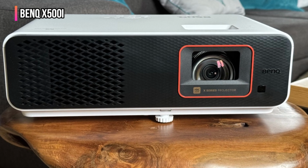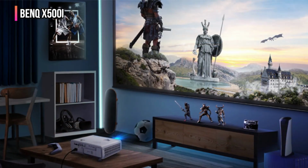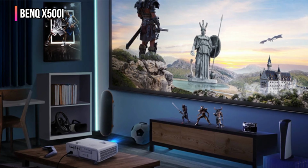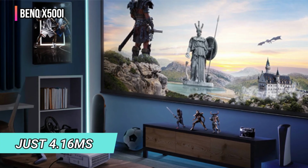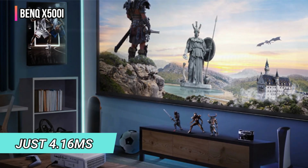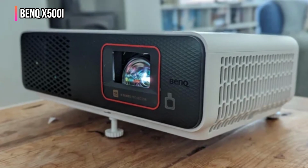There are 3 separate gaming modes, so you can choose the one that's best suited to the game genre you're playing. Regardless of the game, the projector offers a low lag time of just 4.16 ms. BenQ's Setting Exchange website maintains a free database of optimal projector settings and profiles for hundreds of popular game titles.